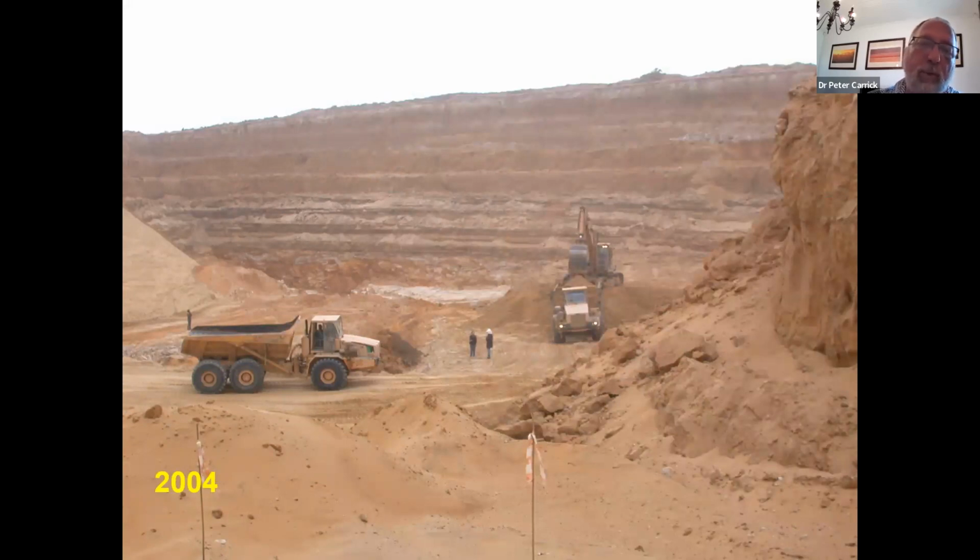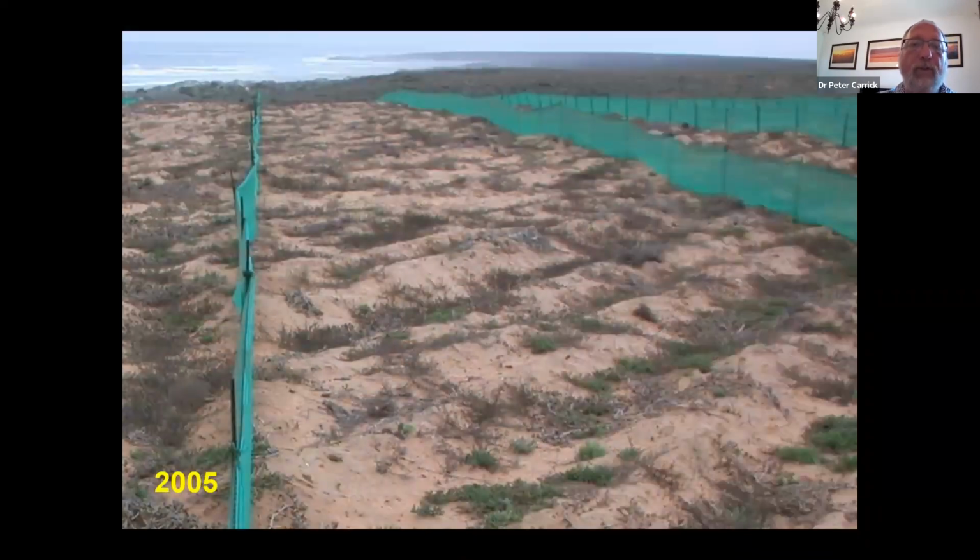So I'm going to go through another series of repeat photos. These are taken by me at a certain site in the southern end of Namakwaland. So this is what the site looked like in 2004. In 2005, the soil had been returned to the hole. So first the overburden, then the subsoil, then the topsoil. And importantly, it is immediately stabilized with nets. These nets running in an approximately east-west direction are very effective at keeping the soil in place.